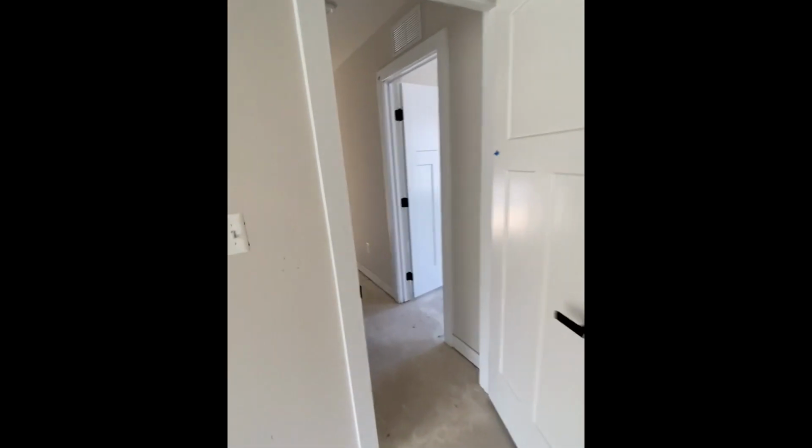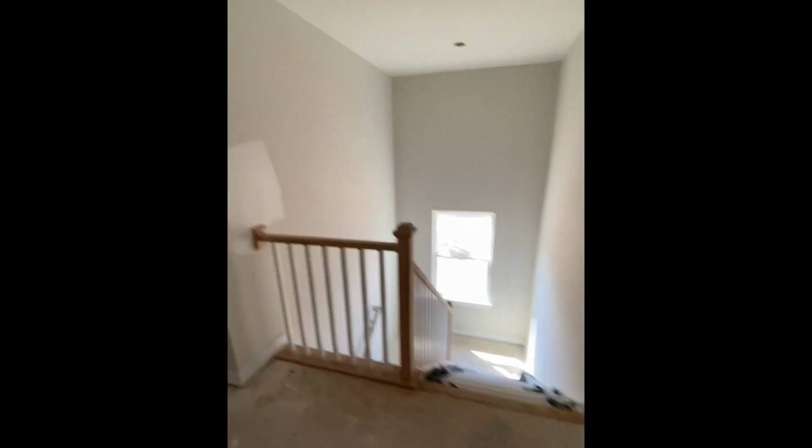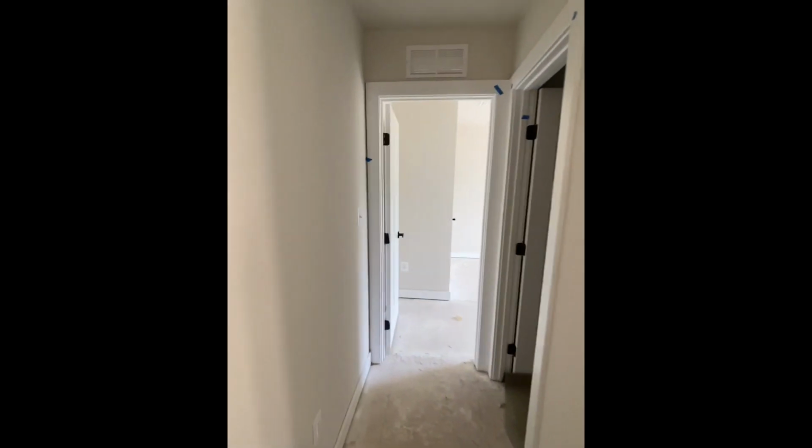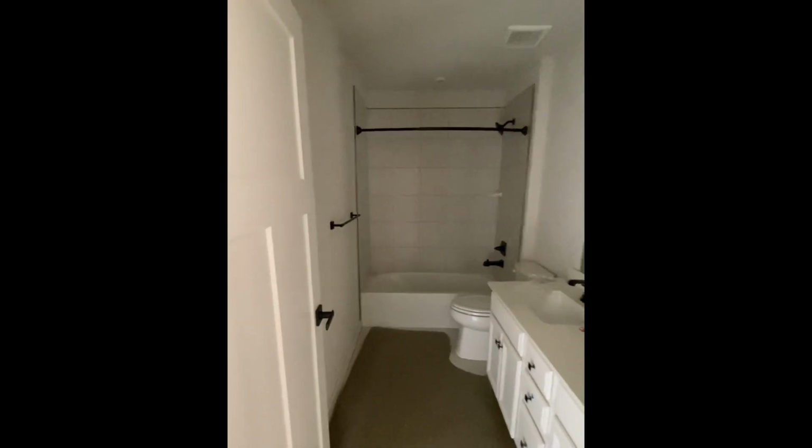But this looks really good. Okay, let's go out of the master and then let's head down, and we're gonna turn to the left and let's look at the bathroom here. So this is the full bath. Wow, everything looks so good.